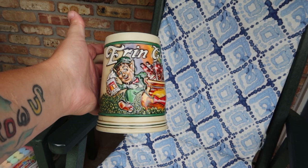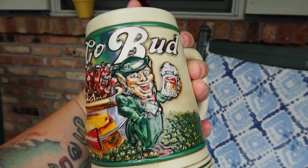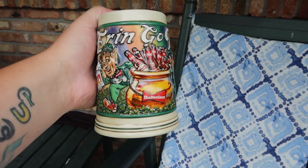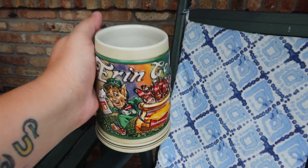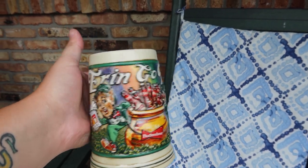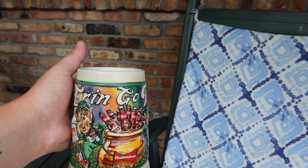Alright, so here's our first item that we bought. This cool Erin Go Bud. Obviously Budweiser with the leprechauns. It's cool. Budweiser is usually one of my go-to drinks, and I'm also Irish, so this is kind of cool. It's only $5. Was quite a steal, actually. So, pretty happy on this one. Next one up will be Goofy.